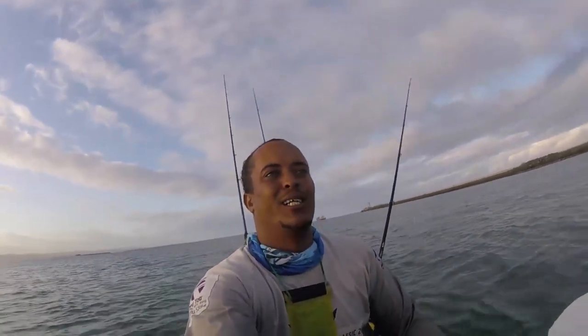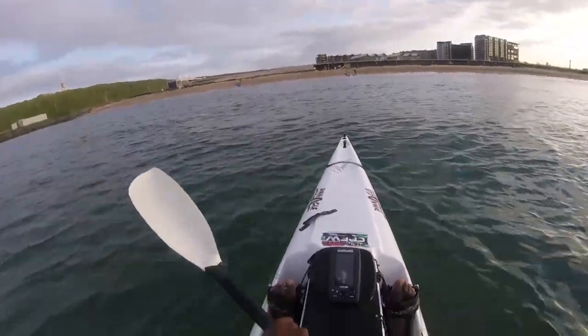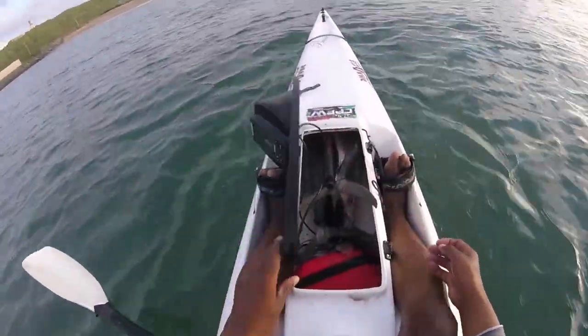Such a lovely, easy launch and beach. Rods are still out. Let's get on the beach. Get these beautiful fish out from here. Yahoo!